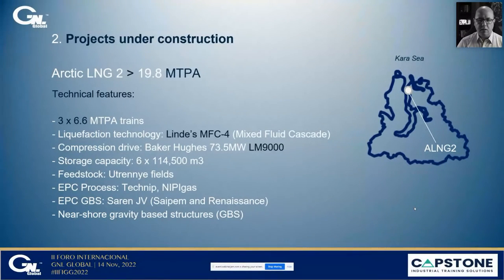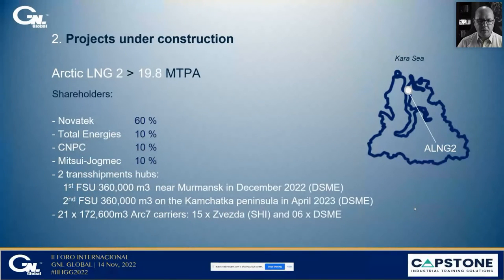The compression drive will be the latest from Baker Hughes, the LM9000, which is an aeroderivative gas turbine. Storage capacity, six LNG tanks. The EPC process, again, by Technip and Nipigaz, and the EPC for the gravity-based structures from Italy's Saipem and Turkish Renaissance. Shareholders: Novatek, Total Energy, CNPC, and Japanese Mitsui and Jogmec.